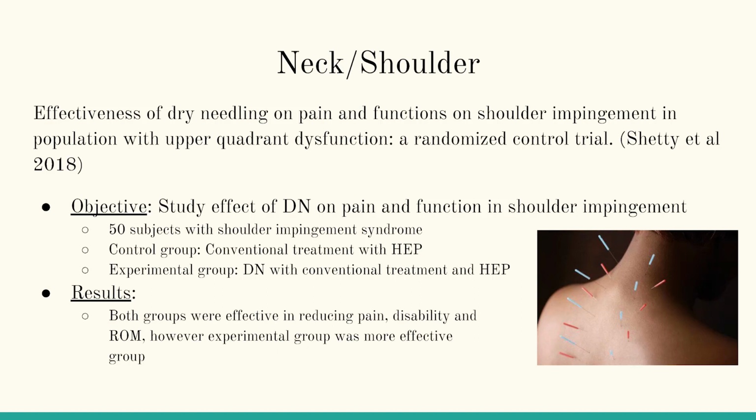Upper quadrant pain, which includes conditions in the neck, shoulder, elbow, and wrist, account for high healthcare costs. Shoulder pain is the third most common musculoskeletal condition with a prevalence of 70%. Factors that contribute to shoulder impingement are poor postural awareness, rotator cuff weakness or inflammation of the tendons, and posterior capsular tightness, which can lead to an abnormal position of the shoulder joint. A physical therapist can effectively diagnose shoulder impingement with a thorough evaluation and doesn't need to use any diagnostic imaging such as MRIs or X-rays.